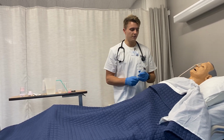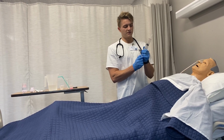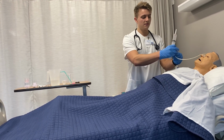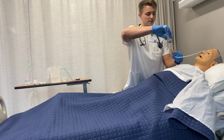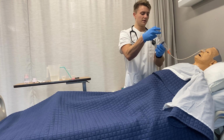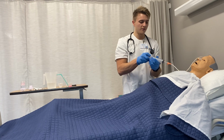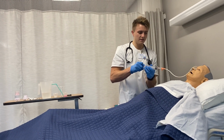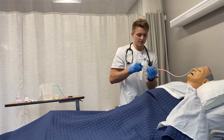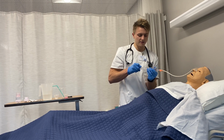And so what we are going to do is withdraw 30 milliliters of air. We're going to clamp, unplug, insert, and push in 30 mils of air down the tube. And now we're going to withdraw 10 to 15 milliliters of liquid from the tube that we will take to test to see where it is coming from.